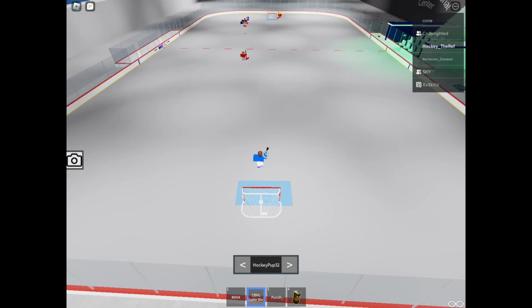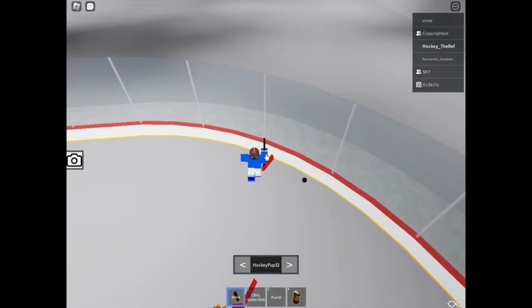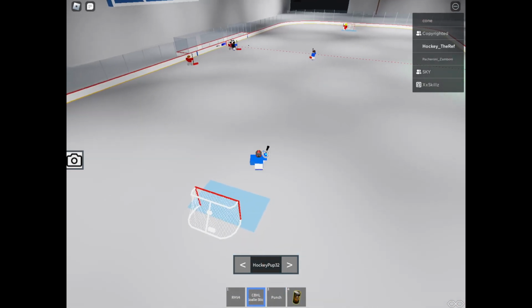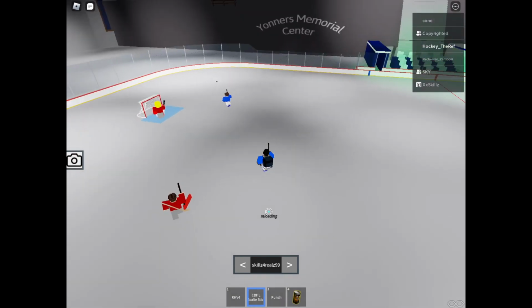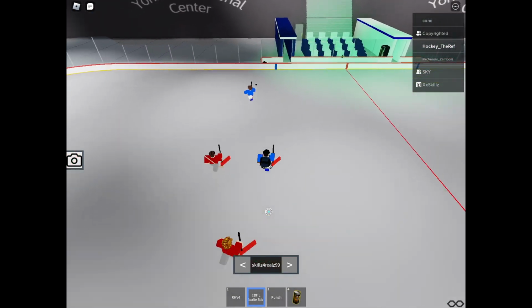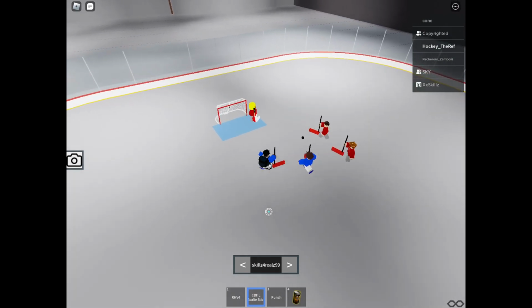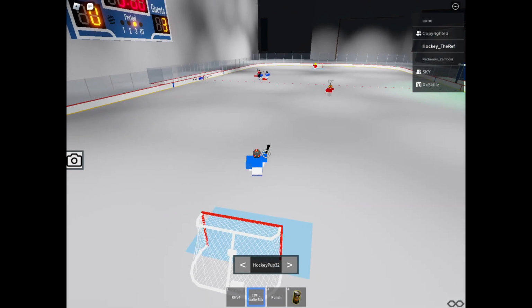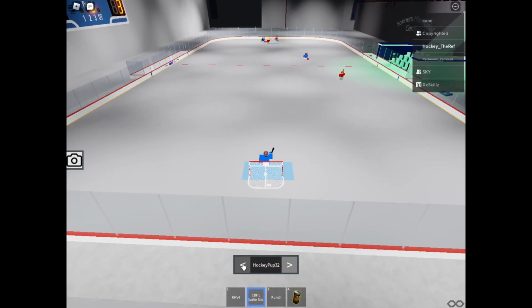Cone looking to dump it. Cone dumps it down over the sky. Hockey dumps it down over the skills. Skills looks to shoot it, it's wide. Jace has empty space. He can shoot it right here. And nothing happens to the puck. 3 minutes, 30 seconds left in the game.